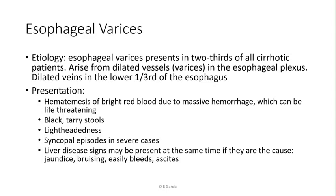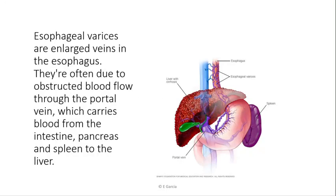If they're having enough blood loss, they usually have some element of lightheadedness. In these severe cases in which there's a massive hemorrhage, they're likely to pass out or have a syncopal episode. And because it's kind of uncommon for esophageal varices to happen on their own, in other words, the liver is almost always involved at the same time, they will also have symptoms of liver disease. And the classic signs and symptoms: easy bleeding, easy bruising, swelling that's kind of whole body, and the iconic jaundice. Esophageal varices, again, are observed right here with the purple along the representation of the esophagus.